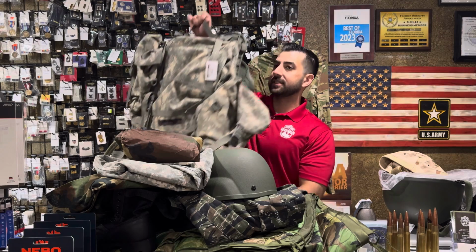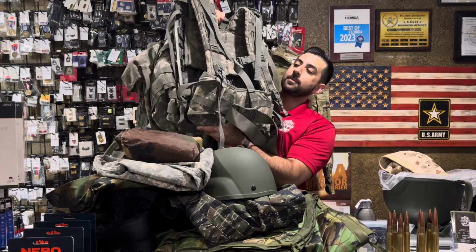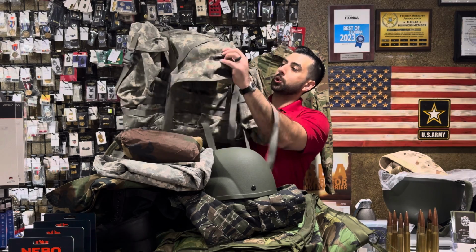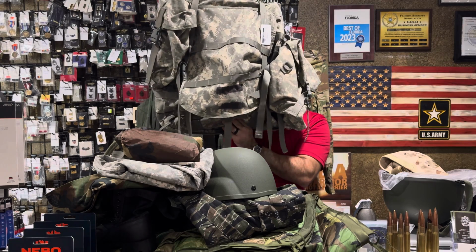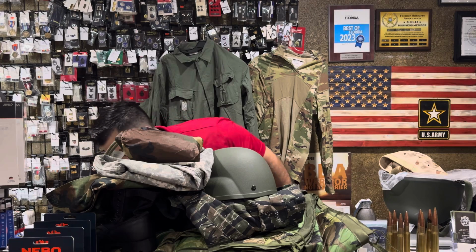Also, the new one, this is a Molle 2 one. This comes with a plastic frame. We have these bad boys in stock, in store and online. These are the ACU, the older pattern here, but a great pack, a lot more room as you can see. The plastic frame makes it a lot more comfortable, a little bit more weight distribution on the back.